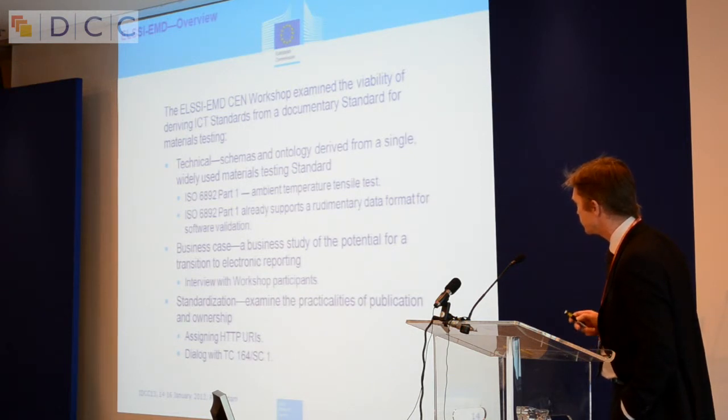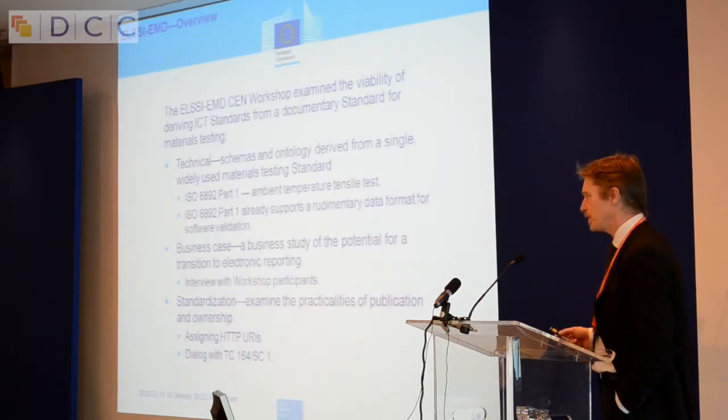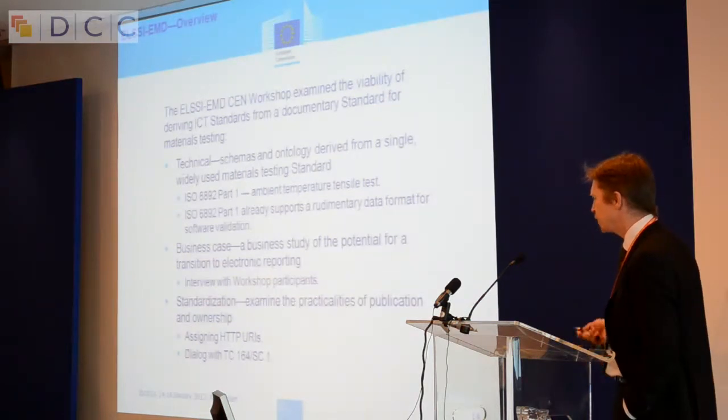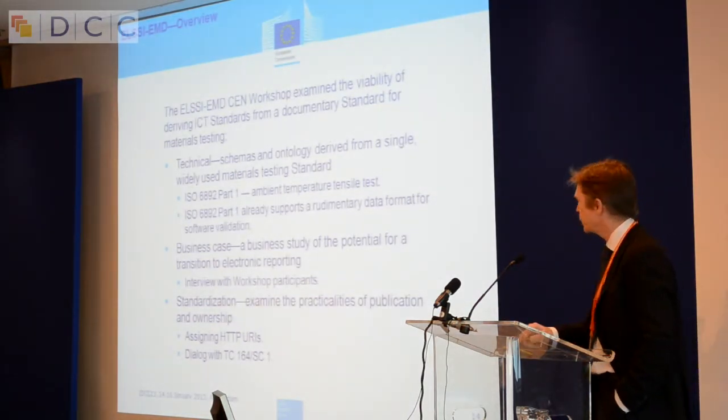So we chose an existing widely used standard for tensile testing. We chose a business case that looked at the transition to electronic reporting, and conventional standardization organizations haven't really got to grips with modern publishing processes, so we looked into assigning HTTP URIs, and we looked at opening up dialogue with the potential owning groups of the standards that we were going to develop.